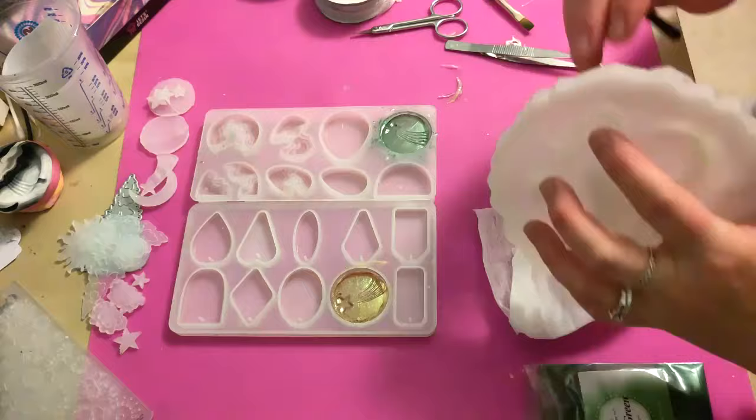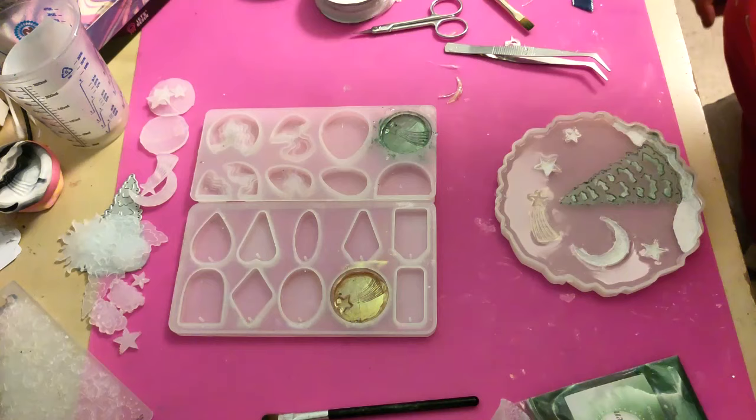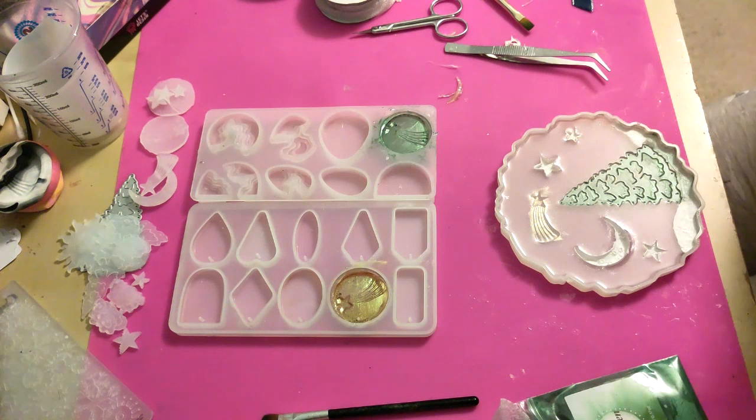Okie dokie, I need to find some sticky tape and what have I done with it? Oh, it's over here. And yeah, try to clean off the excess mica and acrylic paint from the areas that I just want to be plain black.